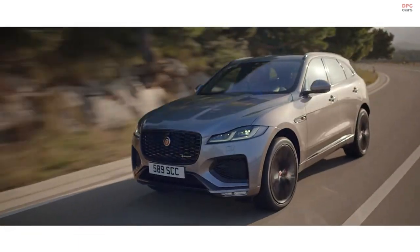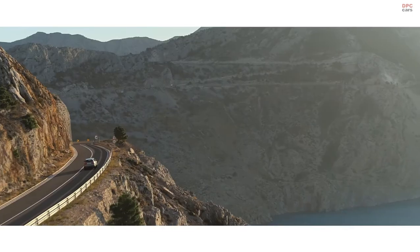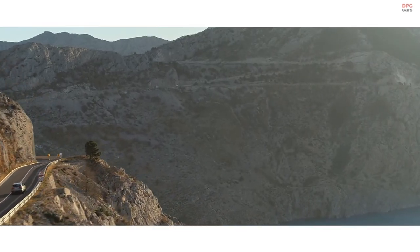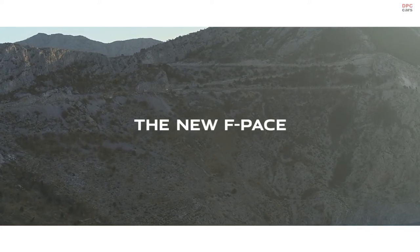Design, performance, practicality. The new F-Pace from Jaguar.